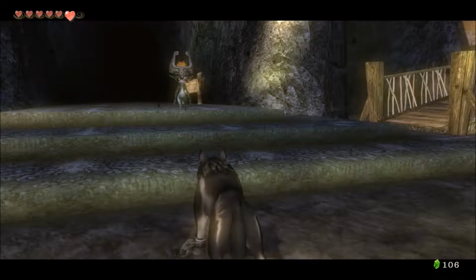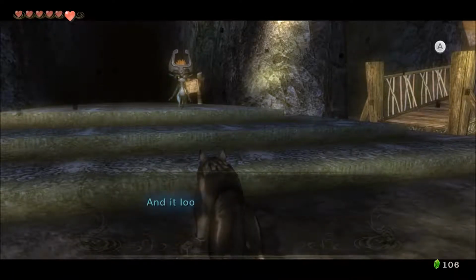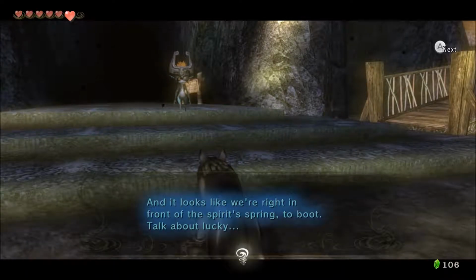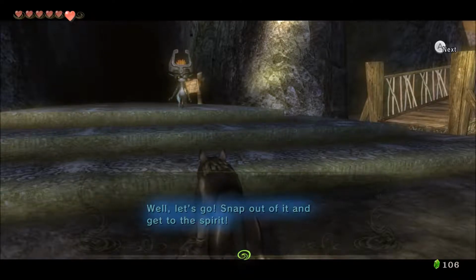Aren't you awake yet? Look, we walked all the way down to Lake Hylia, just as I predicted. And it looks like we're right in front of the spirit spring to boot. Talk about lucky. Well, let's go. Snap out of it and get to the spirit.